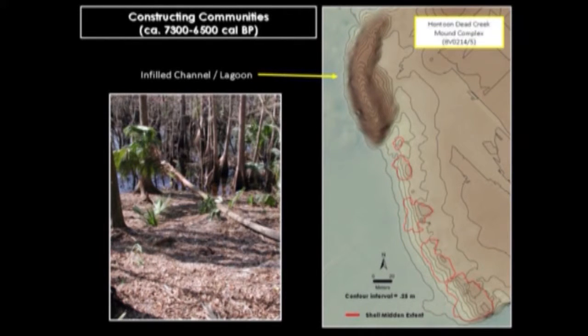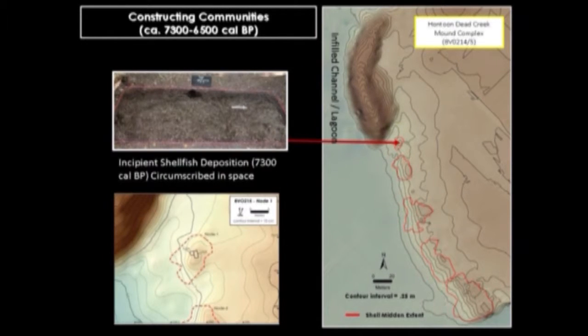At any rate, when we look at these early Mount Taylor sites, the best example that we have is from the Hontoon Dead Creek River Complex, which is on Hontoon Island and south of 8VO202. And this is almost entirely an archaic mound here. And we also discovered a number of discrete shell deposits running all the way down the edge of the river terrace.